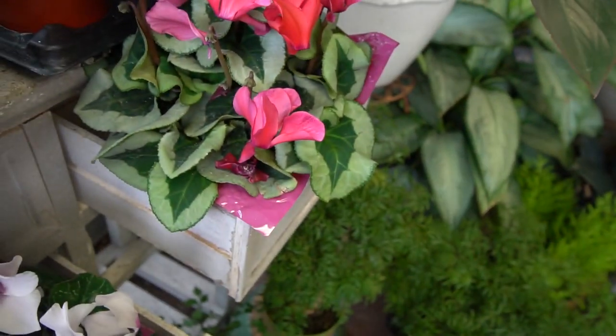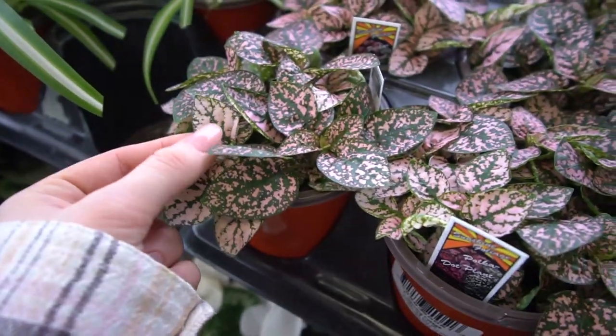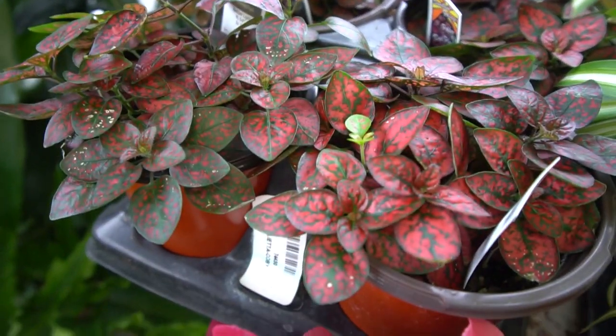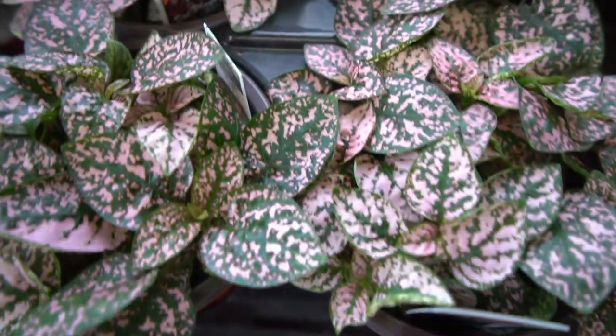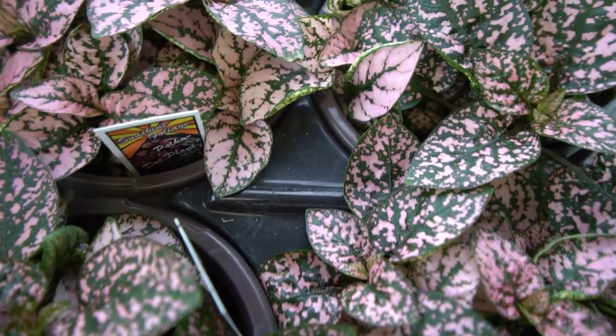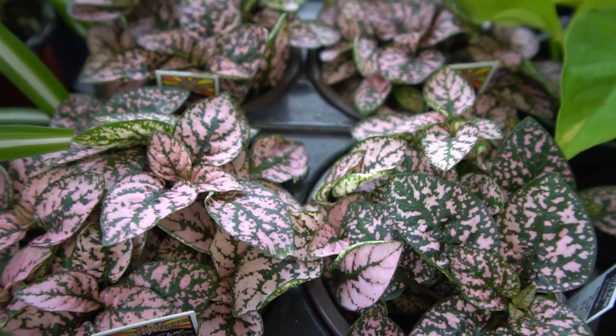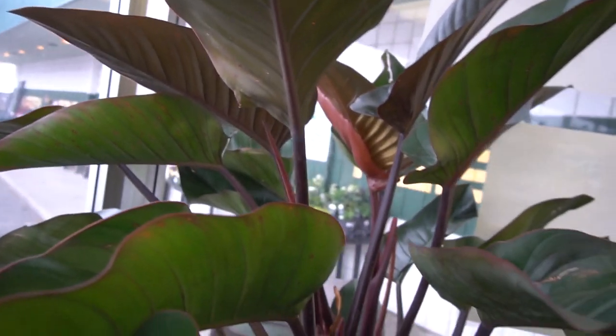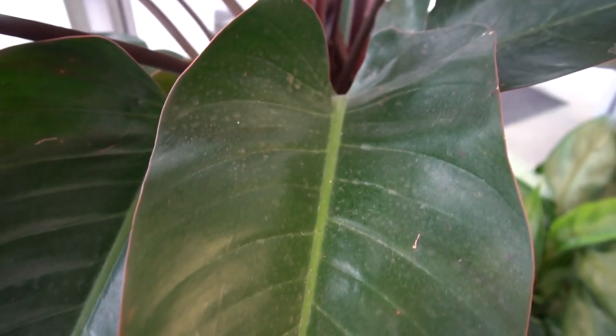We have some cyclamen, which I am very bad at taking care of, but I guess so is everyone. And then polka dot plants, we have two versions. We have the pink one like this, and the dark pink one. I like how these look when you do a slow pan. I think it looks really cool. So the Congo Rojo is just completely beautiful. I love it. The leaves look super nice.